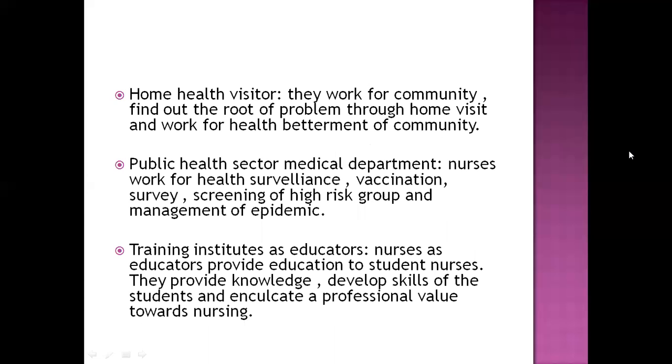Next is home health visitor. It is also very popular nowadays. Home health visitor nurses work for community, find out a root of the problem that is prevailing in a community through home visit. Personally visiting every family who has sick people and finding out their problem. Is their problem drinking water source or any other part of the environment? Is there problem type of drainage, type of latrine, type of food, or what is the problem? What is the root cause of the problem? Home health visitor finds out that.